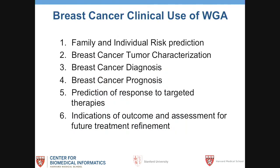I put this slide together because whole genome analysis, that's what the WGA stands for, actually plays a role in virtually every aspect of cancer. Data from whole genome analysis can be used to calculate the risk of cancers, including breast cancer. It is used very commonly in breast cancer tumor characterization, the diagnosis, the prognosis, prediction of response and outcome to targeted therapies, some of which are very targeted to very specific breast cancers. And then it can also provide indications of what kind of outcomes and possible recurrence, even risk of recurrence of cancer.